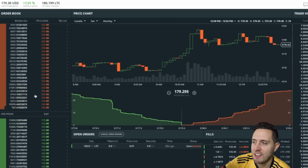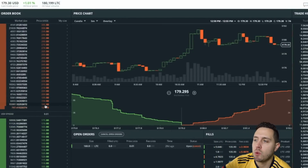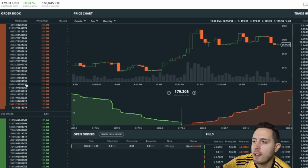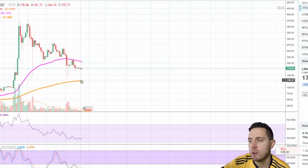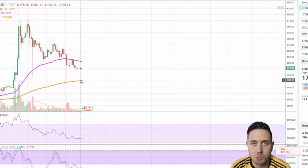Looking at what we are looking at, though, I see 185 being an area of resistance that we really need to break through. And above that, to get to 200, there's not that much resistance. We definitely have more support on the bid side, which is a good thing. So really what we need is some volume and some buying pressure, and we'll see what happens.